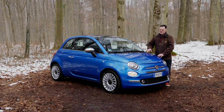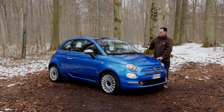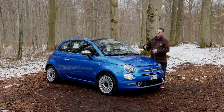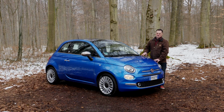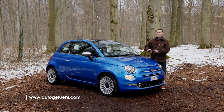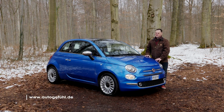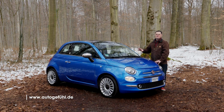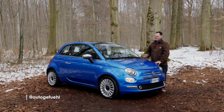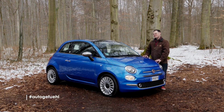In sum, if you're looking for a small city runabout and having fun in it is really the most important thing, I definitely recommend that you give this car a try. Okay, it doesn't have the most refined engine. The gearbox is a little bit agricultural. But you know what? It does put a smile on your face, not only to look at, but also to drive. And for this type of car, I think that's probably the most important thing.